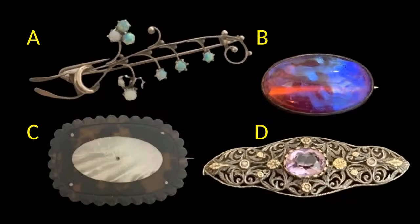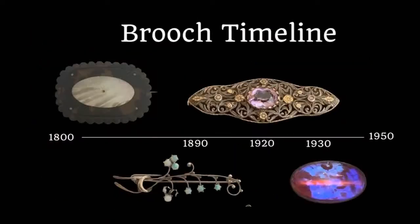So that takes us to our brooch timeline. Now you can see them for the front, and I should have lettered them properly here too. Congratulations to all who got this correct. It was definitely not an easy quiz at all.